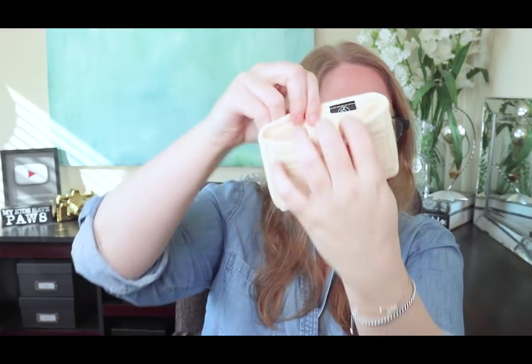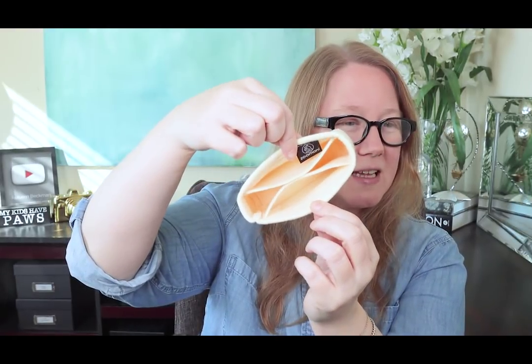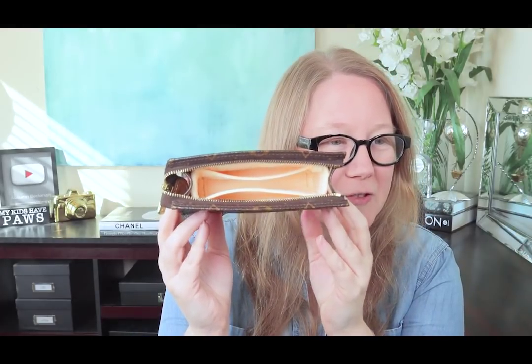And here is the organizer for the Toiletry 15. It has one big pocket, no pockets on the outside, and then it has a slip pocket on either side. Now, the interior of the Toiletry 15 is wipeable, and that's one of the great things about it. So I tend to keep things that could spill in there, like the lip balm and like the hand sanitizer.